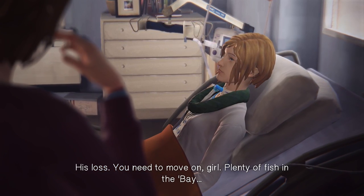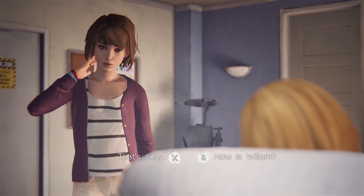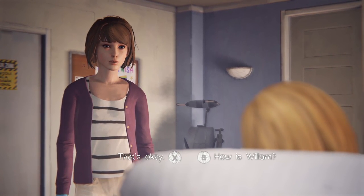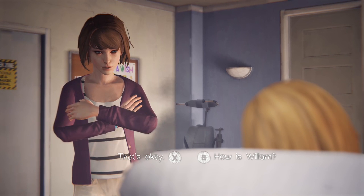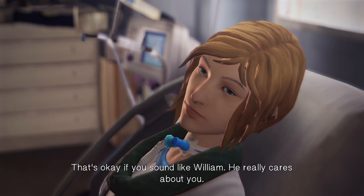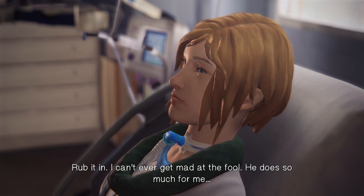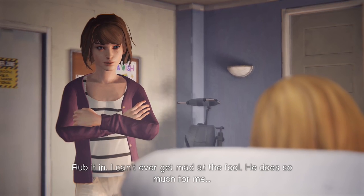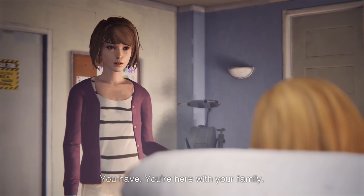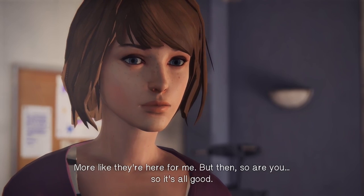You need to move on, girl. Plenty of fish in the bay. Shit. I sound like my dad. Your dad is the best, though. I wonder if she's hooked on morphine. I wonder. That's okay if you sound like William. He really cares about you. Rub it in. I can't ever get mad at the fool. He does so much for me. I haven't done jack for him. You have. You're here with your family. More like they're here for me. But then so are you. So it's all good.